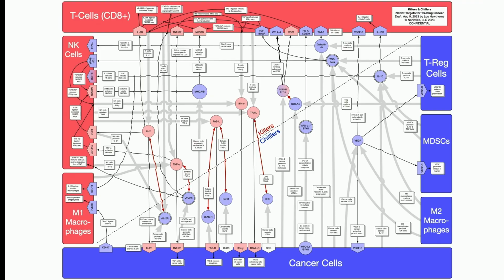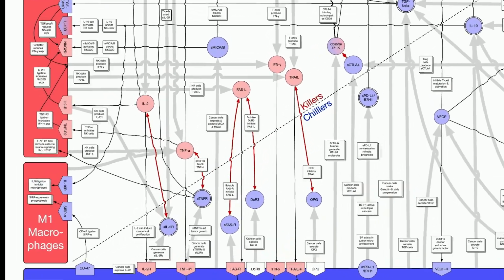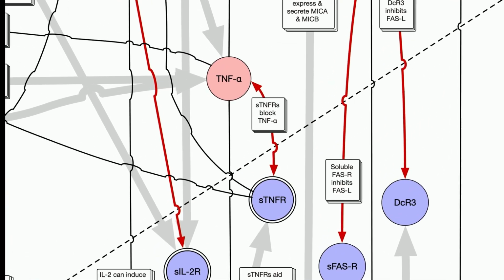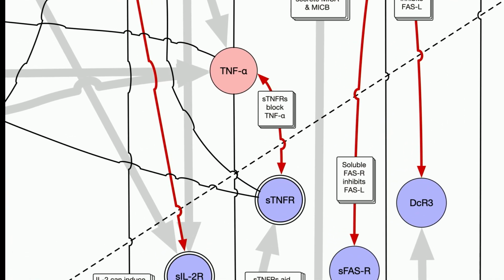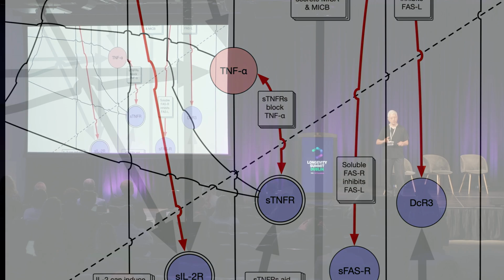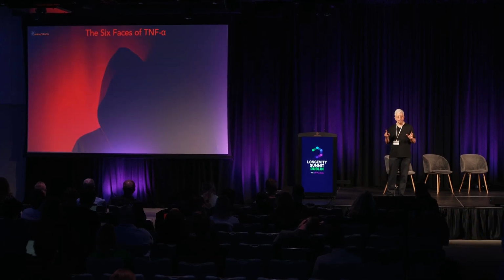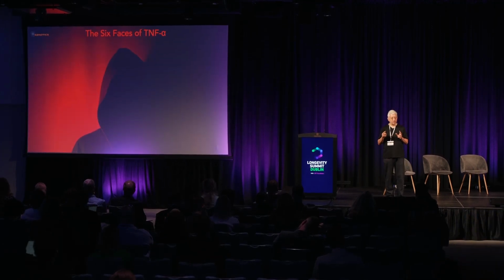Okay, so I want to talk about my absolute favorite biological axis, which is the TNF axis. TNF is the master inflammatory cytokine in the body. It is involved in, we think, pretty much every non-genetic disease, whether it's on the inhibitory side, cancer, or on the inflammatory side. There are actually 6 faces of TNF, and in order to develop an intervention on the TNF axis, it's important to take a look at all 6. So we're going to do a little TNF primer.